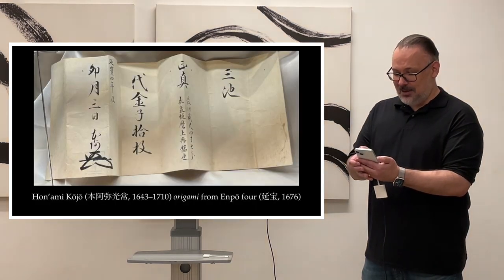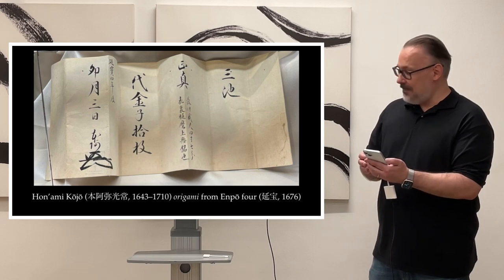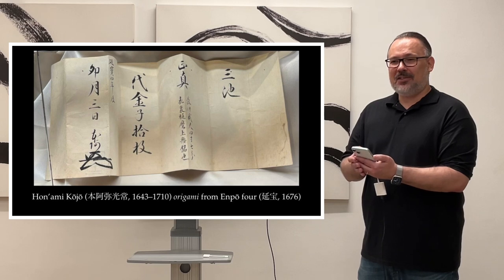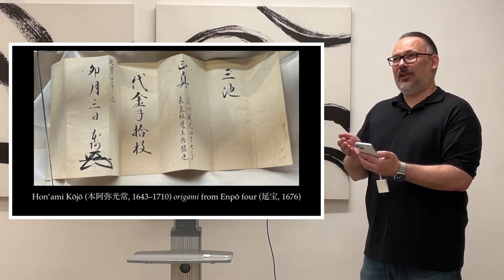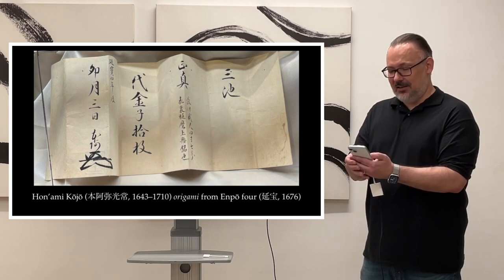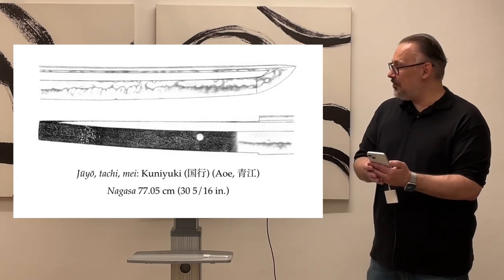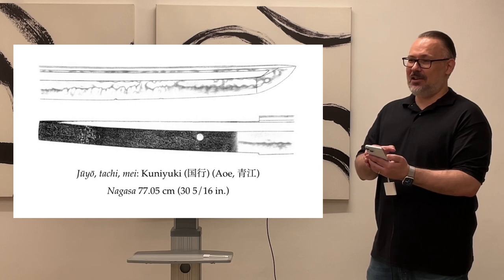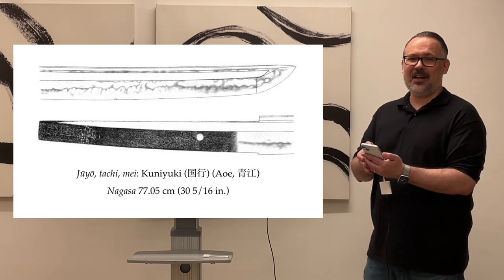And the interesting thing here is what I thought. It has the origami attributed to Miike by Honami Koson, but they didn't know the provenance. And then someone remembered that, like 15 years earlier, there was another blade submitted to Tokubetsu Juyo, this Aoi Kuniyuki, and this had the same envelope as the origami for the Miike. So now they know it's a Mori family heirloom.